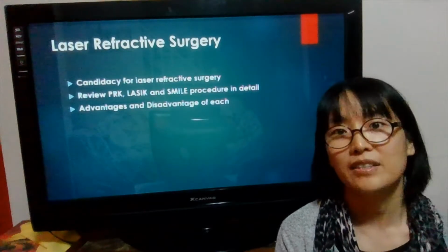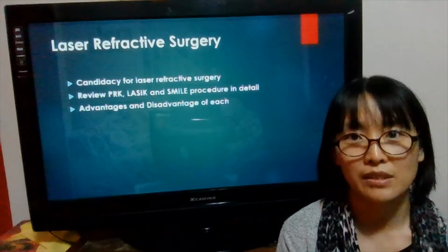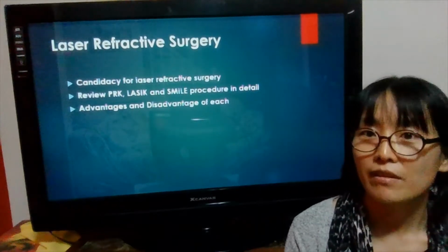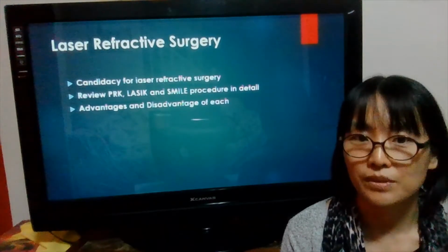For the details, I will cover who can be a candidate for those surgeries, what the popular vision correction procedures are, and the advantages and disadvantages of each procedure.